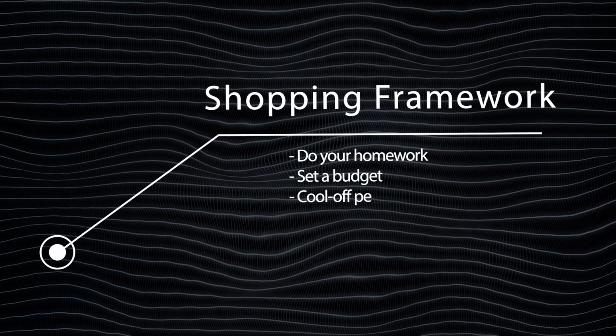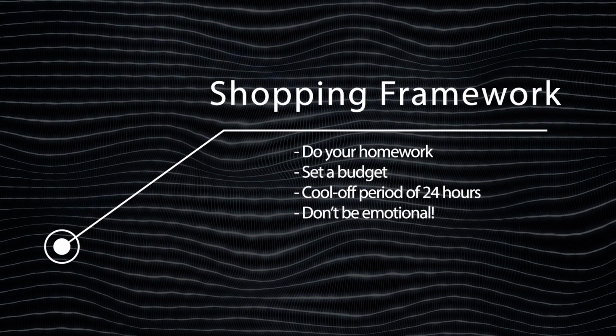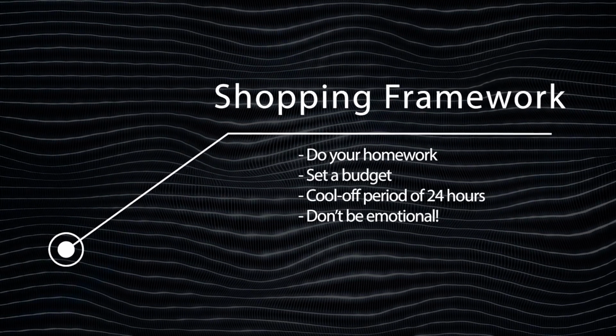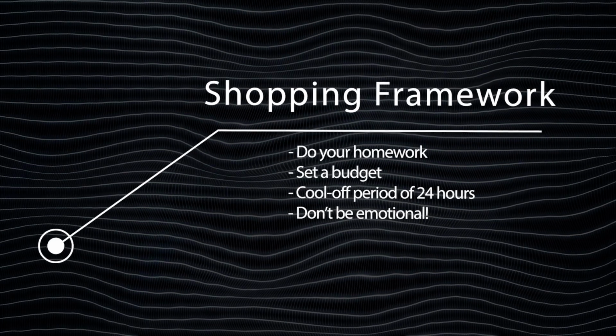First is to do your homework. Research prices and products before you hit the stores. That way you'll know if the sale is genuine or just a marketing gimmick. Set a budget. Before you shop, establish a budget and know your limits. It may also be helpful to create a shopping list.